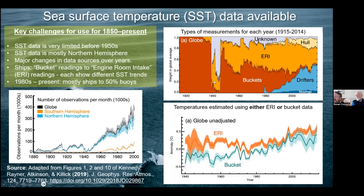But you can see a lot of the measurements are ERI, engine room intake measurements. And a lot are bucket measurements. And then in the 80s onwards, we have these buoys. But compare the engine room intake and the buckets. What Kennedy and colleagues did is they looked at the exact same regions and times, and they found that the engine room intakes showed a slight cooling from the 40s to 70s, which is consistent with the rural data. But the buckets show the warming over that same period. Now, that's more consistent with the urban data.